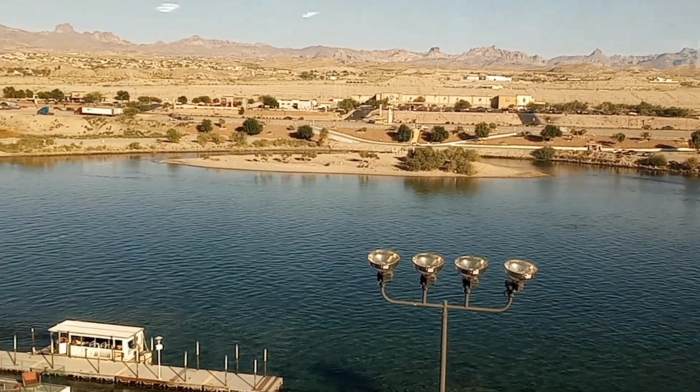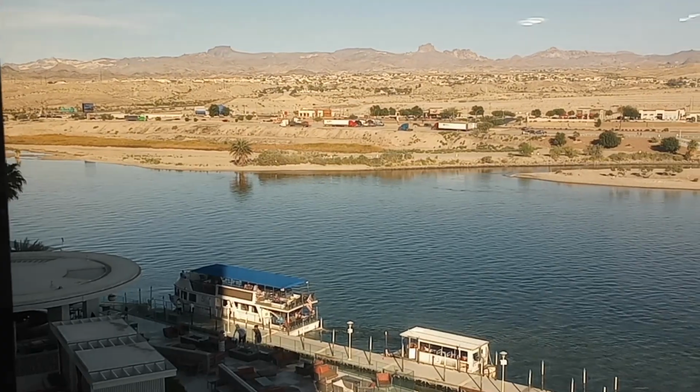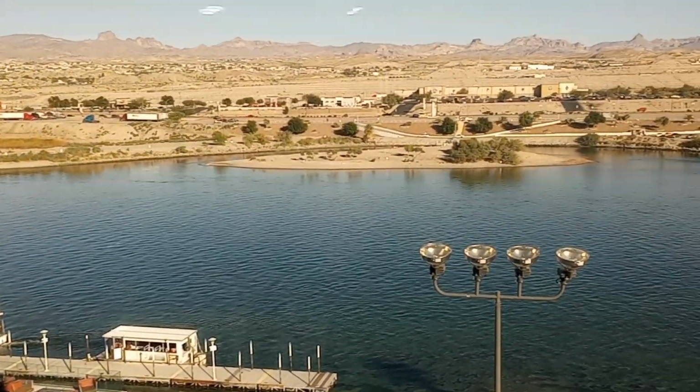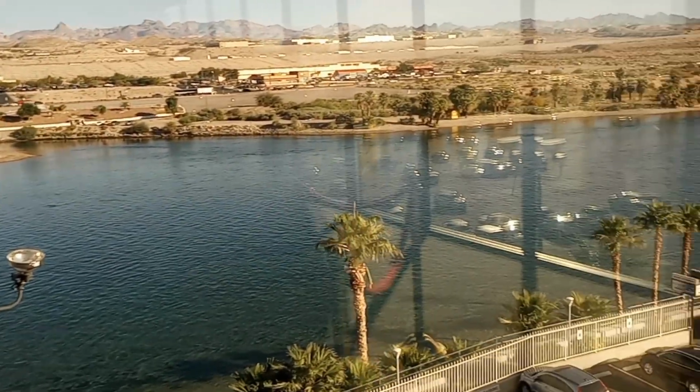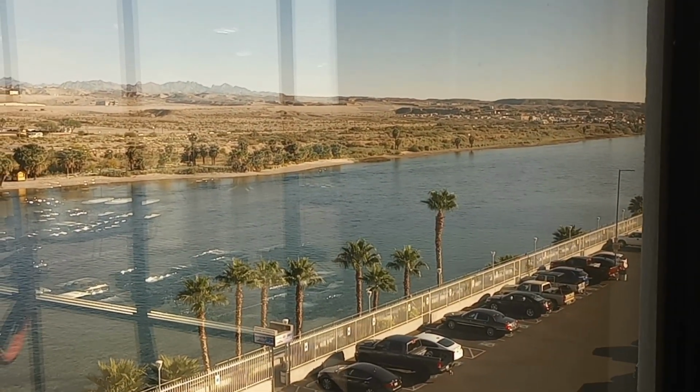When you're up here in the Auto Museum, this is the view of the river from the Riverside Hotel and Casino from up here at the Classic Automobile Museum.